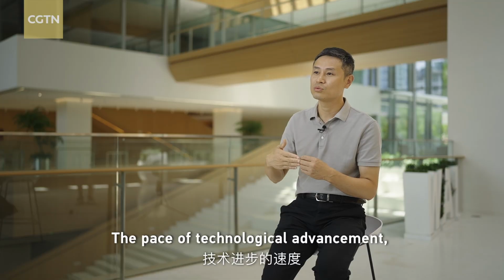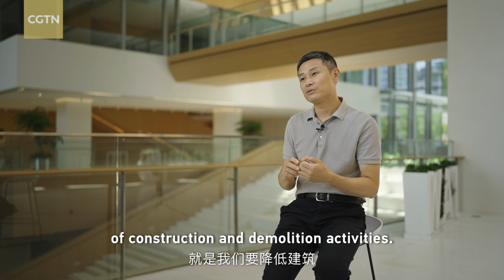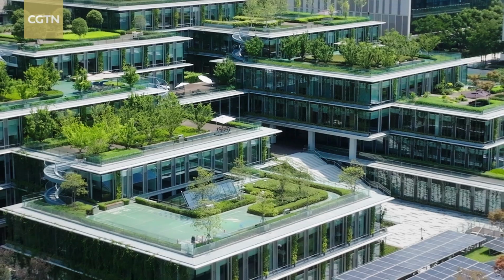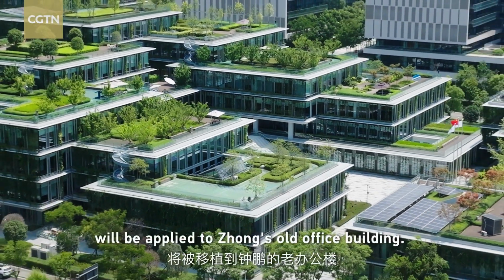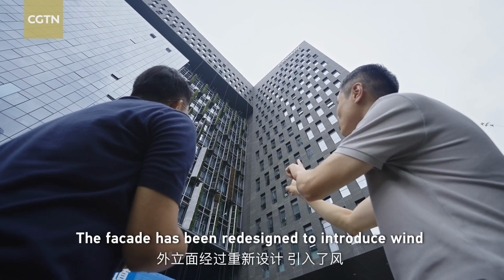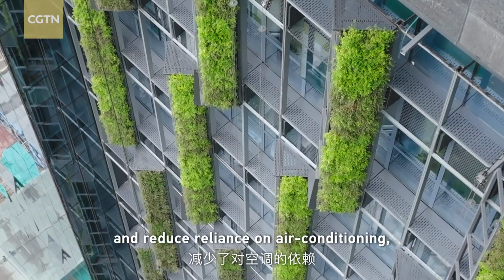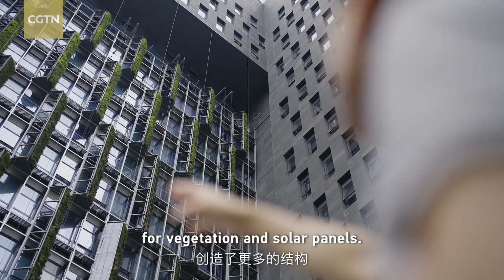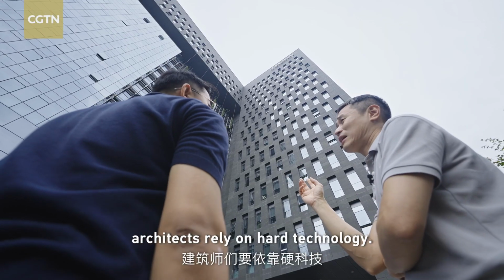The lessons from this avant-garde architecture will be applied to Zhong's old office building. The facade has been redesigned to introduce wind and reduce reliance on air conditioning, and to create more structures for vegetation and solar panels. But for an existing building, architects rely on hard technology.